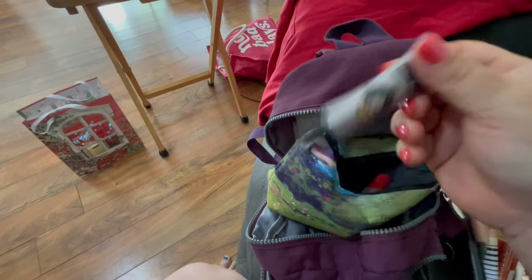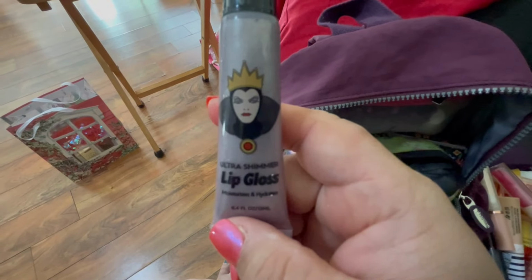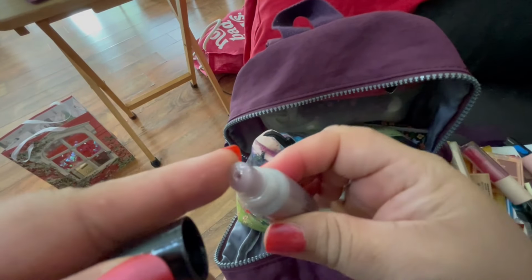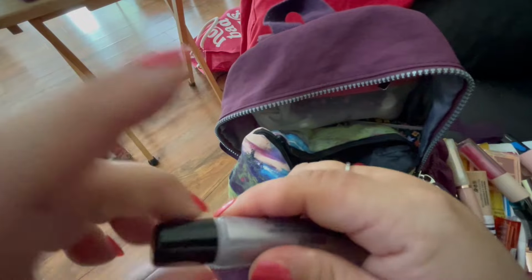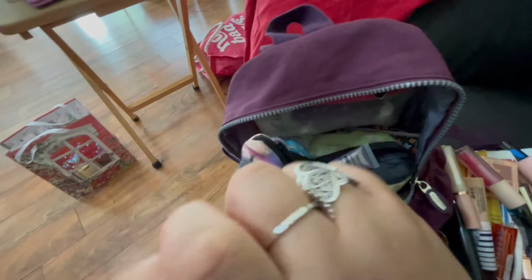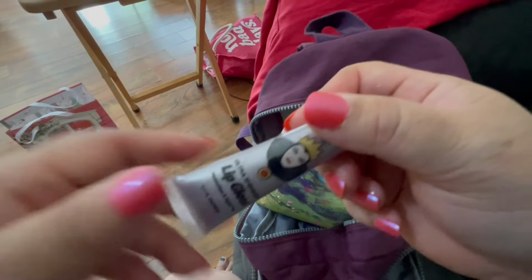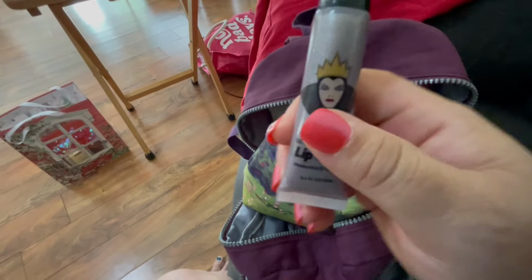This is a, I forget the name of this, Wicked Stepmother or something like that, lip gloss ultra shimmer. It's pretty. It was the only one I liked, really. It has a really pretty shimmer color to it. See, it's got a shimmer that you could put on your lip. I'm gonna put this on my lips. But if you see that, this one's the best one I think because it has that shimmer in it. It's really pretty. Dollar Tree.